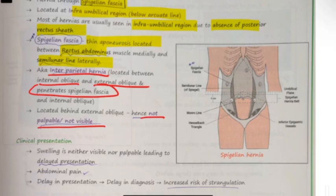When we do a USG, we will come to know that there is an internal hernia happening here, and hence the name Spigelian fascia or internal hernia.